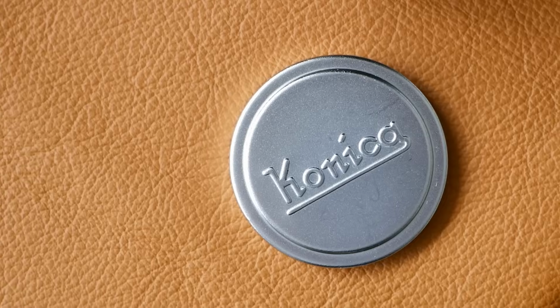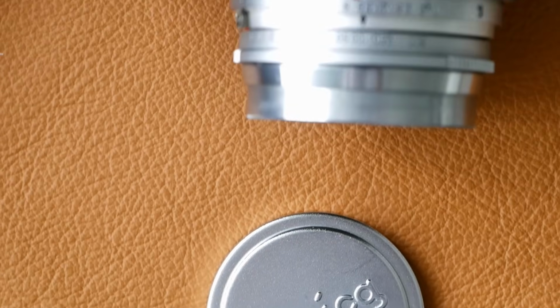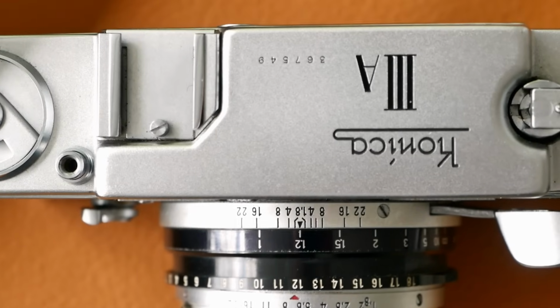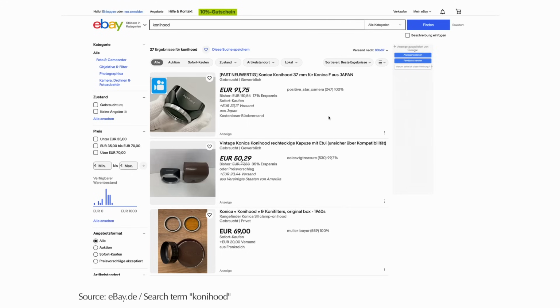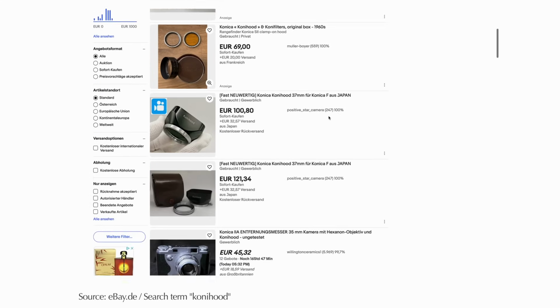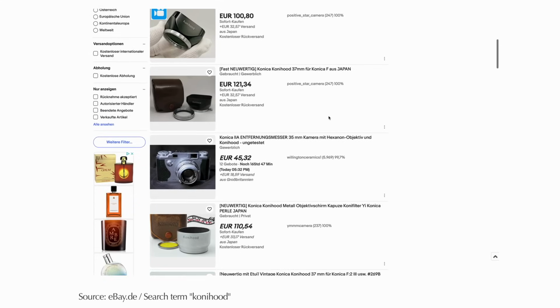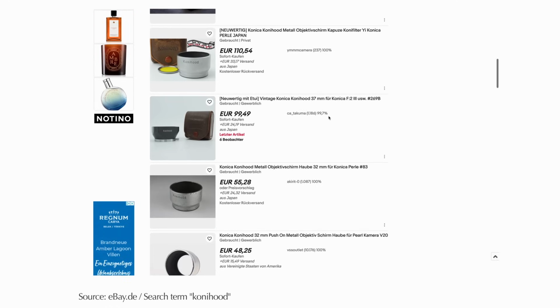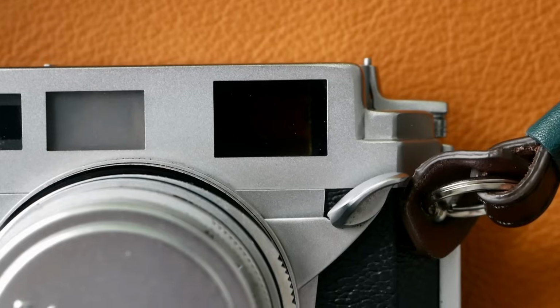And I also tracked down an original lens cap featuring the Konica name on it, because the camera originally came without it, and I also looked online for a fitting lens hood. Unfortunately, the so-called Koni hood, which is made of metal, is very hard to find and super expensive as a standalone. So my only recommendation would be, if you are in the market for such a camera, make sure that you get one with ideally the lens cap and potentially even the metal lens hood, so the so-called Koni hood, because otherwise it will be very difficult to get it as a standalone.